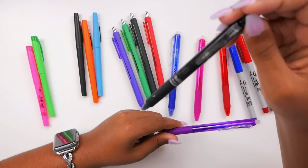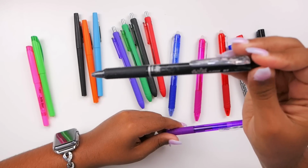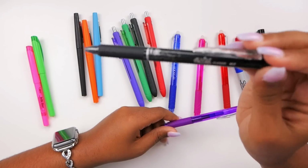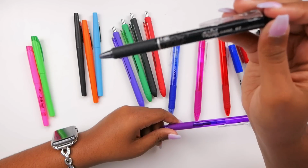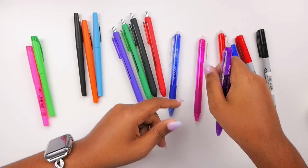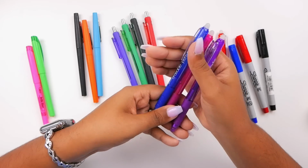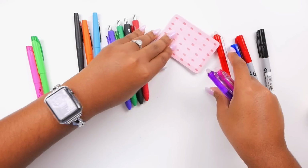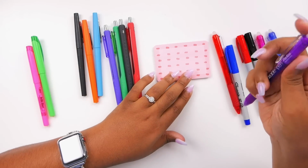Friction Pilot. Pilot makes some friction pens, and you can purchase these at Michaels or Walmart or wherever the case is. They have these in different colors as well, but I just brought out these because these are the first ones that I saw. These are an erasable pen, and let me just show you guys how these work.